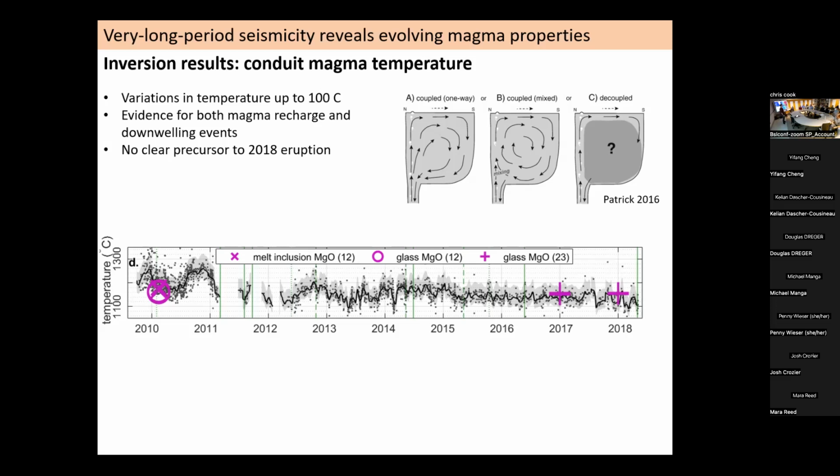Right around periods of 10 seconds. But from my perspective, that's actually more of an annoyance because it typically buries the higher order resonances that I would otherwise like to be able to model the same way, model this fundamental resonance. Because different resonant modes will have slightly different sensitivities to different parts of the magma system. So if we could invert for other ones as well.